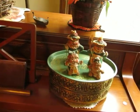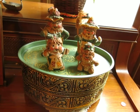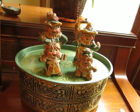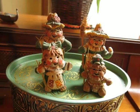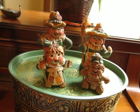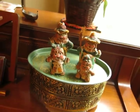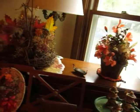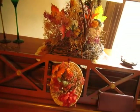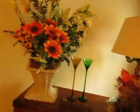My mother used to be an artist, and for 30 years she created these little clay figurines. It's like the little daddy scarecrow, the mommy scarecrow, and the little baby and the little girl. So she's now retired, but she made a lot of figurines. And here's some more pretty fall colored things. I love those.